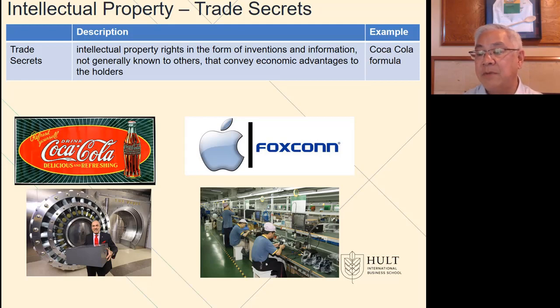And there are other examples, such as Foxconn. In Foxconn, they manufacture very efficiently all kinds of electronics, watches, computers, laptops, etc. And much of their intellectual property is how do they do it?